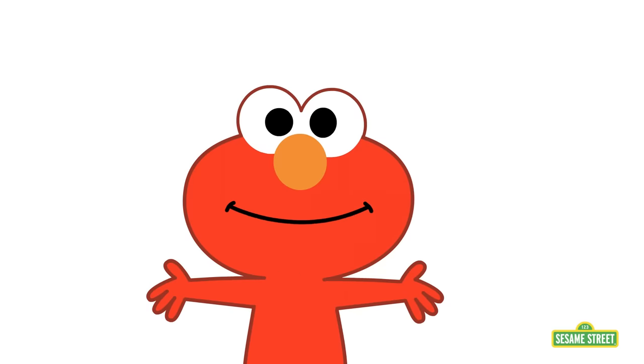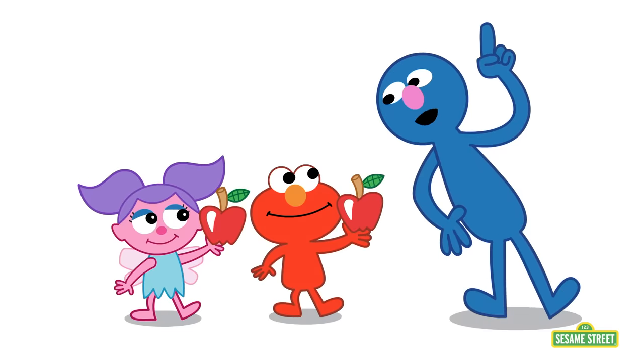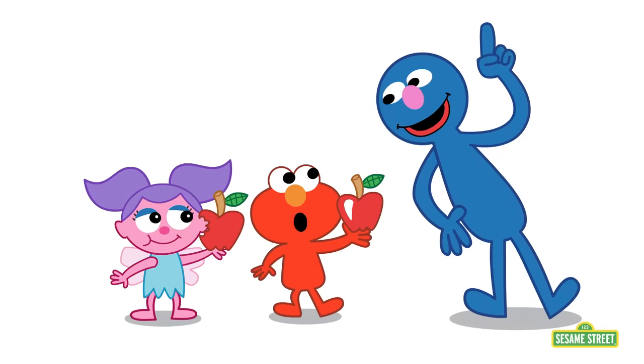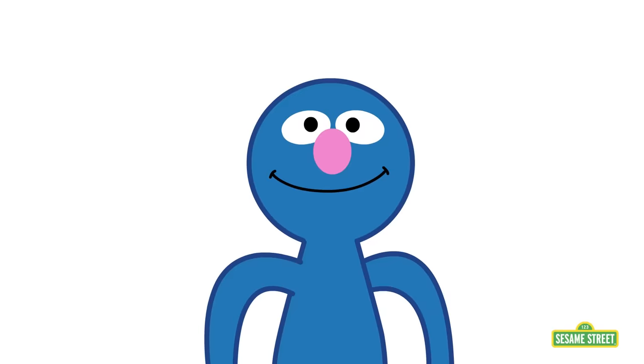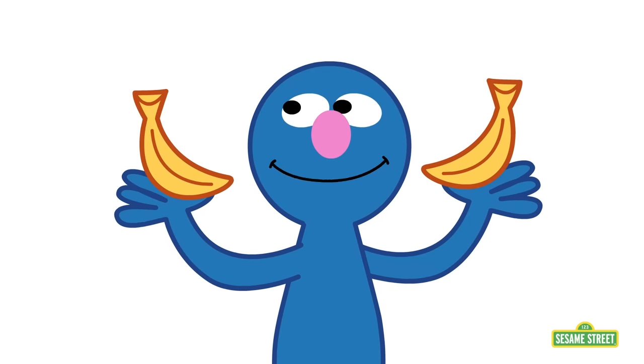Song made Elmo hungry. Elmo's gonna eat this delicious opal. No, no, no, Elmo. I think that is an eeple, not an opal. Common mistake. It sure is tasty. Now for me. Should I eat a banana or a banini?